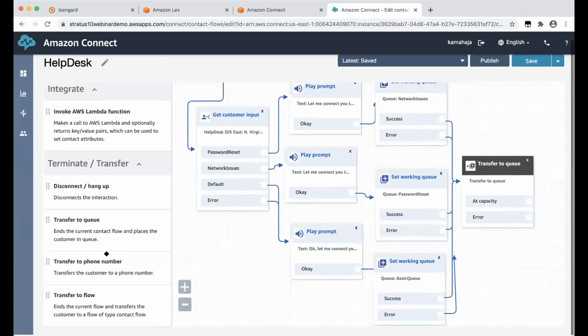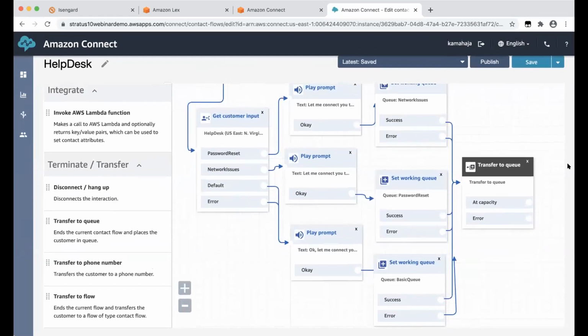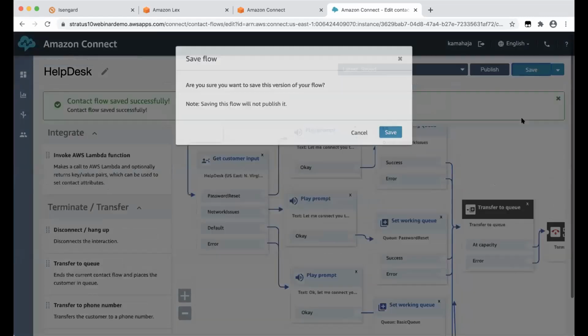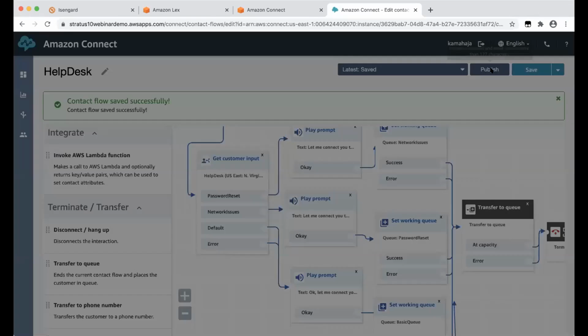and then finally, I'm going to hang up. I'm going to disconnect and hang up after I transfer. So don't forget that. So let's save this. Publish this.